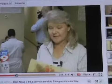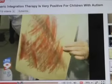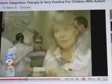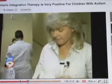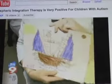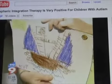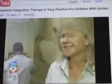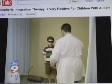Proof can even be seen in his ability to draw. This is about the best of our artwork at age 8.5. And months later, with all of his physical and mental training, we progressed in just 2.5 months to this. He's gripping a pencil now. He's writing his letters. And the doctor's success with hemispheric integration therapy will be part of a documentary.